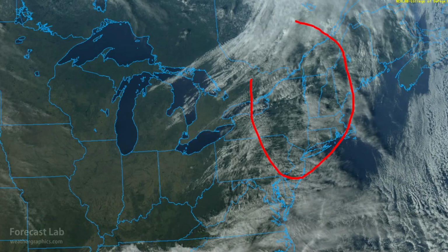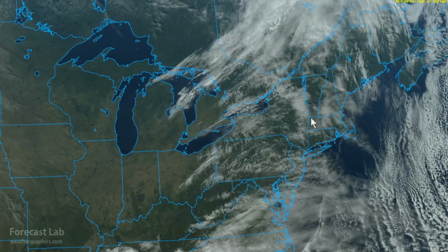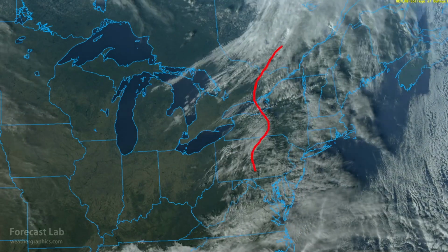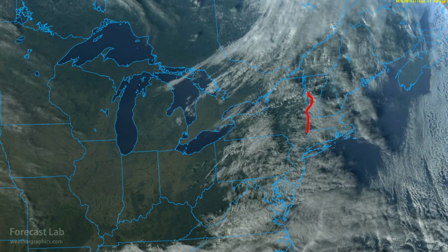And with this area being rather close to that warm front, we do have a mix of upper-level dynamics helping to produce a lot of this mid and upper level cloud, and even a few mountain waves across Vermont.